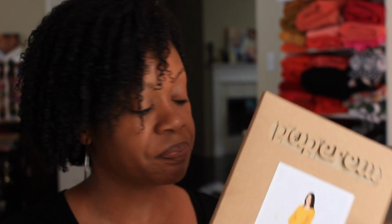Also, your girl needs a bra. So having something where my back is completely out is not my jam. But other than that, I can work with this, and I had to have this dress.